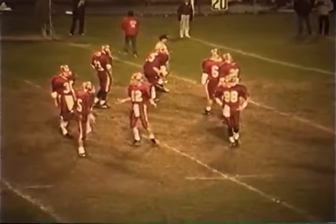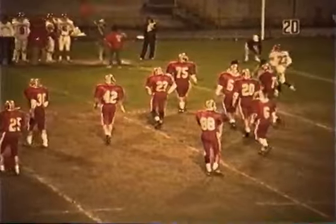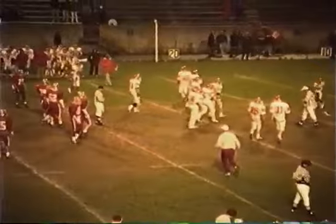Pass interference on Tony Palmer. So that will be an automatic first down. There is a timeout, Lebanon. We will pause for 60 seconds.